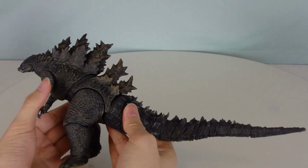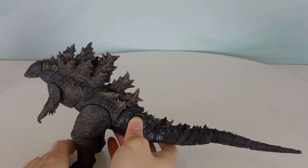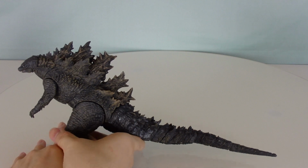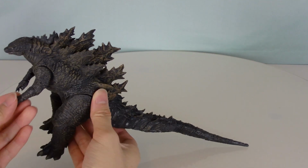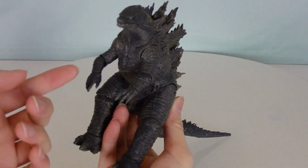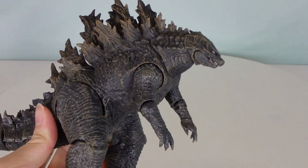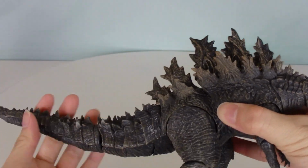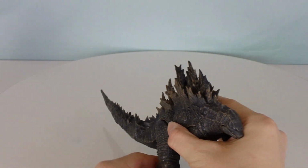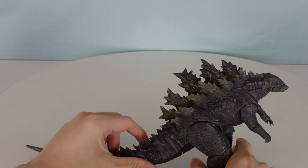The same thing happened with the tail and some parts in the arm. There are some really stiff parts, and I don't want to force it because I'll risk breaking the figure, and I don't want that to happen, obviously. Also, his claws here are extremely sharp. He has some real nails going on. Maybe it's just this figure in particular, but the points of articulation are pretty much the same as the Burning Godzilla. This is the original default Godzilla, if you will.